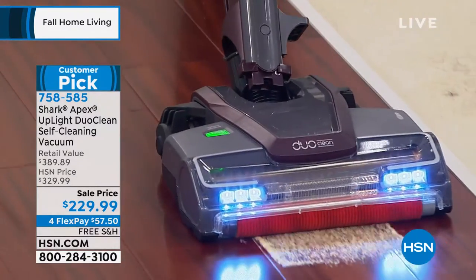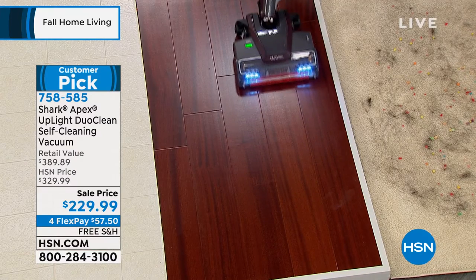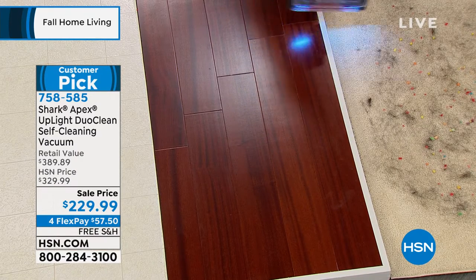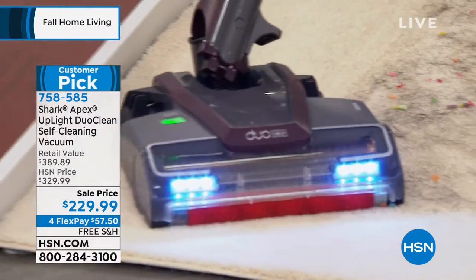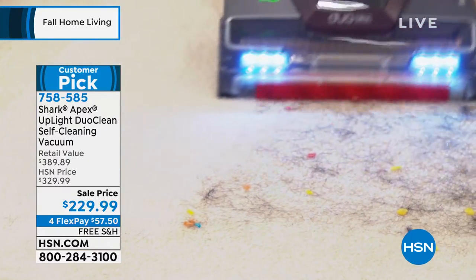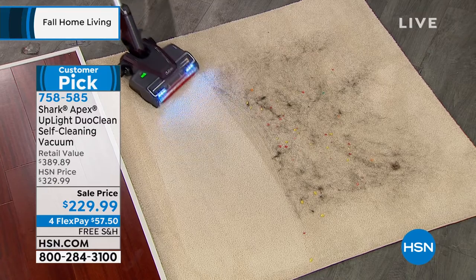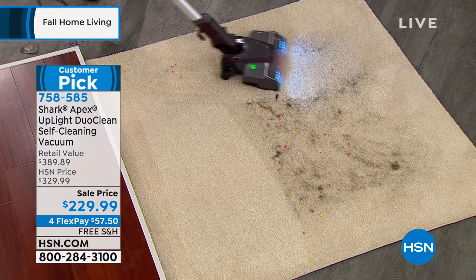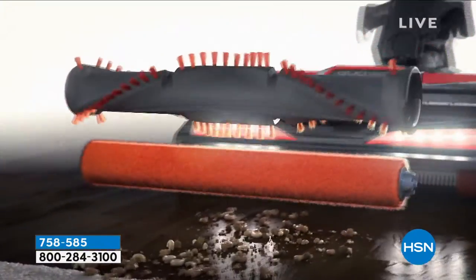Check this out. DuoClean technology means you've got two brush rolls working like best friends, giving you that ultimate deep down clean. It's like your bestie came over and was working behind you, Marlo, to make sure the house is completely clean for your guests to come over. And what you're doing right now, you've got hair, you've got cereal, you've got all those types of messes. You've got that deep down clean. So first and foremost, you've got all the power of the upright because of that hypervelocity technology.